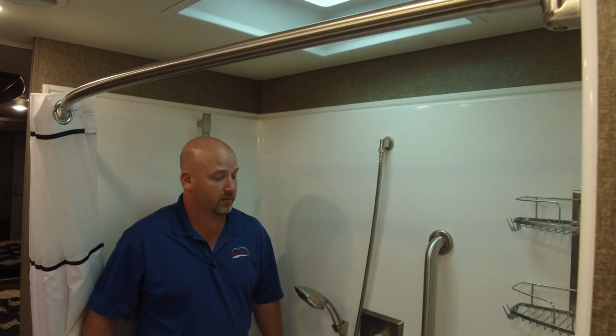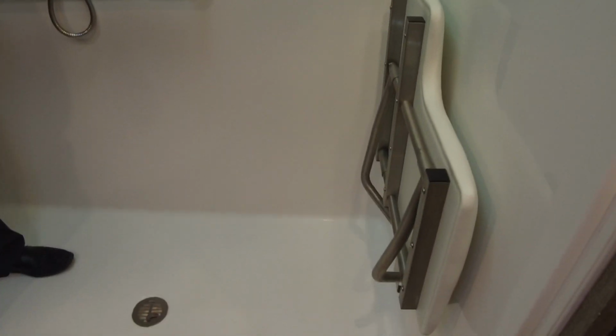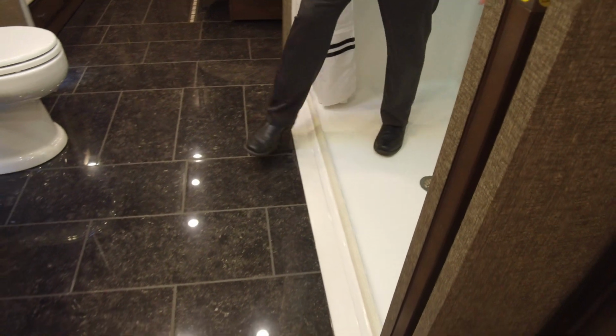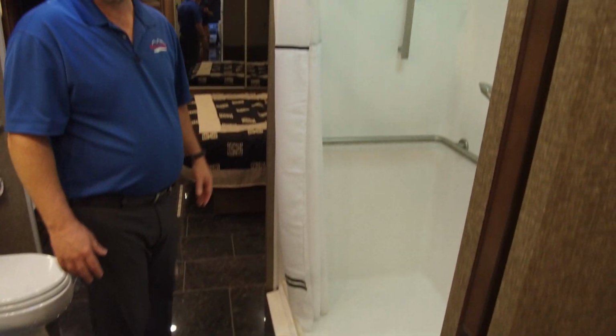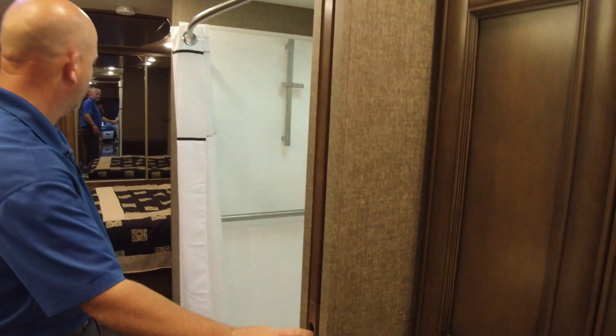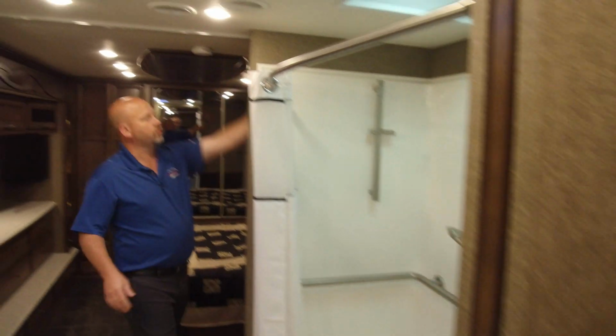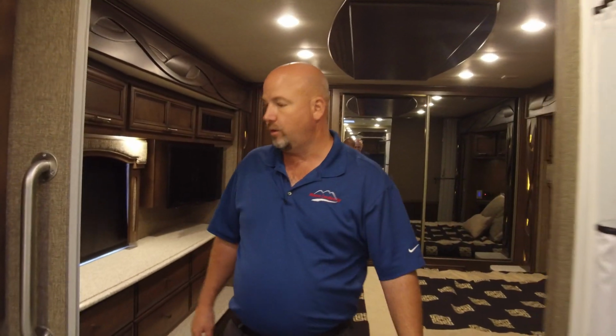This is a big shower. This is a very big shower. Fold down seat in here as well, and all kinds of handles and everything. And just this little lip at the bottom is just a little rubber trim, easy to roll right over, but it's enough to help keep the water in. I'm sure putting a towel out here would also be a good idea. For privacy, there's a pocket door here. Okay, and there's an accordion door on a track here if you want to kind of cordon it all off. There's an accordion door in here as well.